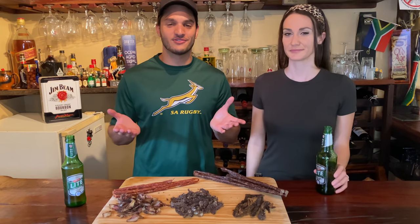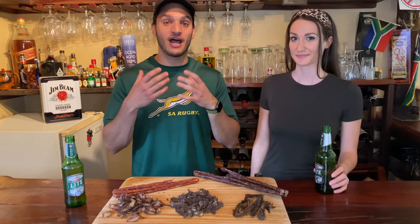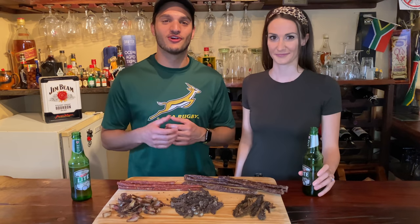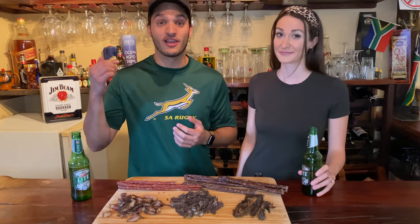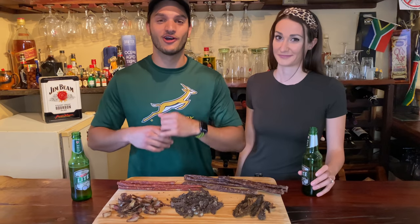So the key difference: biltong is hung and air dried, while jerky is either cooked on a rack or smoked. Biltong is never smoked or cooked. So aside from biltong's mouth-watering succulent flavors, the reason that we absolutely love it is that it's high in protein and low in carb, making it suitable for paleo, ketogenic, and low carb diets.